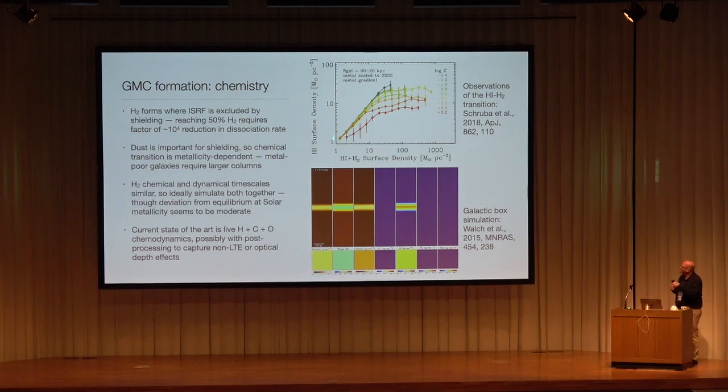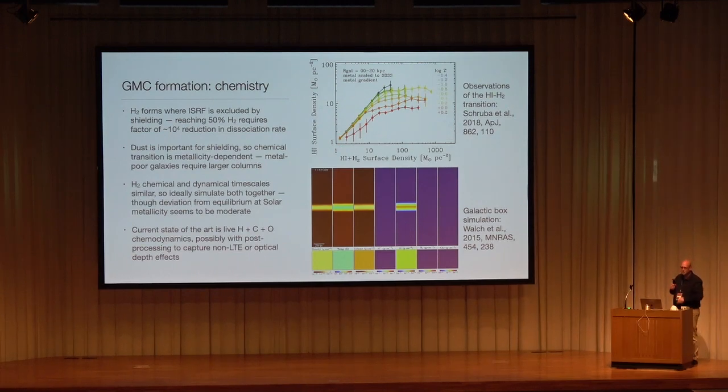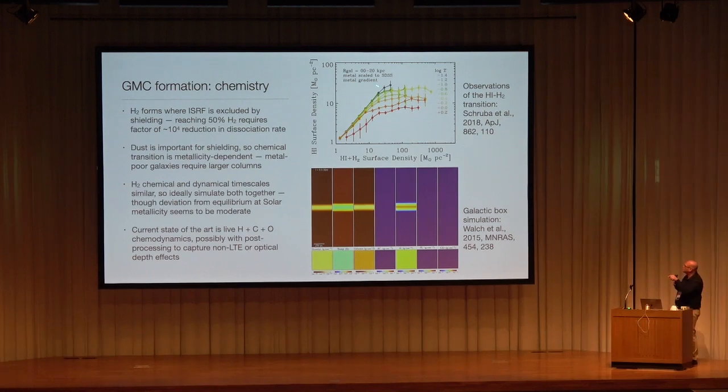Is total gas surface density versus H1 surface density, and you see this pattern that you fall along the one-to-one line more or less at low surface density, but then you flatten and reach a maximum H1 surface density. And what's happening there is everything up to this turning point is H1, anything you add beyond that is H2, but you can see where this turn occurs depends on metallicity. It's higher at lower metallicity.